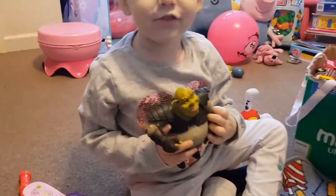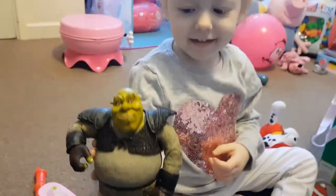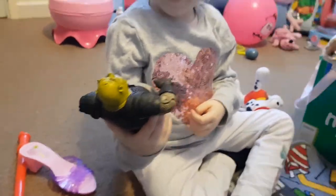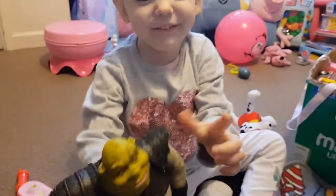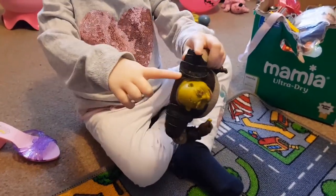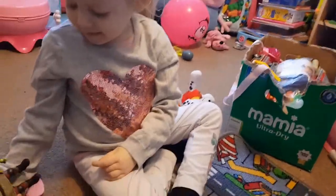Oh, who's this? Shrek. Show the camera. No, he's a bit chewed up. He's a bit damaged. Look at him. Look, he's got a new dress. There you go. He's dressed up, ready for battle. What else have we got here?